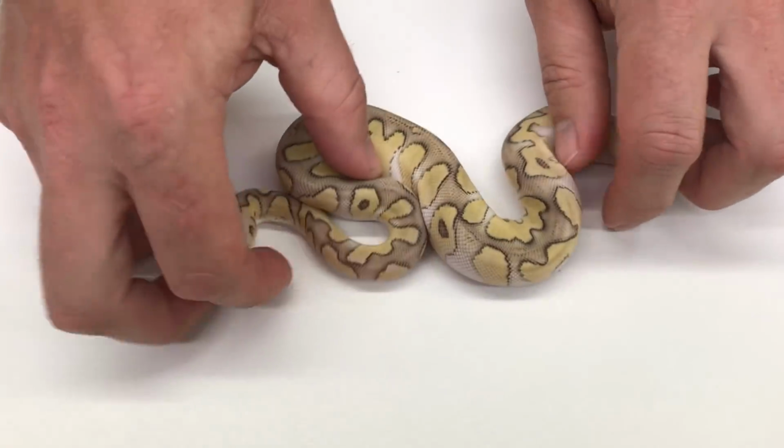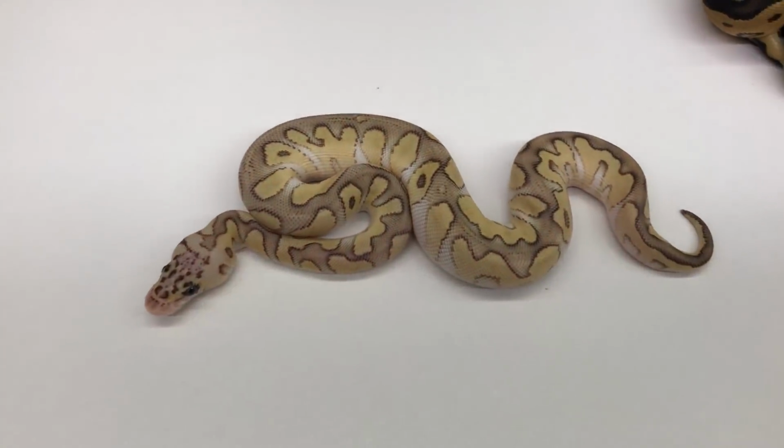Okay, so the next clutch I have here is from a leopard clown bred to a pastel lesser clown. And the pastel lesser clown actually looked like a lesser killer clown. It was really, really bright and really faded. And I believe there's blade in here too, in some of these. But this is a pastel lesser clown, possible leopard.